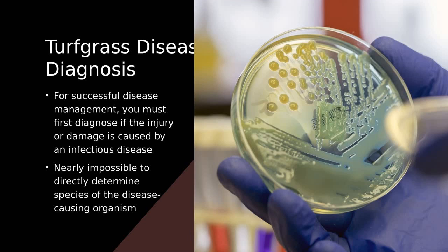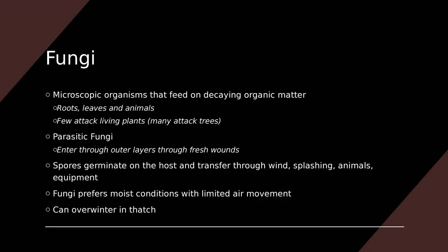For successful disease management, you must first diagnose the injury or damage, and you have to make sure that it's been caused by an infectious disease. It's nearly impossible to determine the species of the disease-causing organism, especially if you don't submit it to a lab. So you want to be able to submit it to a lab so you know exactly what you're dealing with, exactly how to manage it.